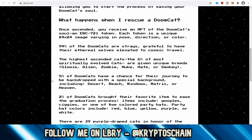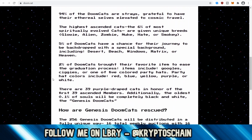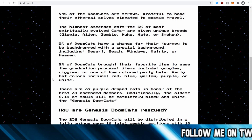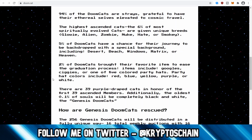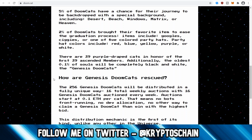The highest ascended cats, which are the 6% of the most spiritually evolved cats, are given unique breeds: Glowy, Alien, Zombie, Nuke, Hate, or Smokey. 5% of Doomcats have a chance for their journey to be backdropped with a special background, including desert, beach, windows, matrix, or heaven. 2% of Doomcats brought their favorite item to ease the graduation process.